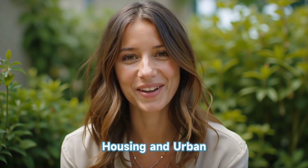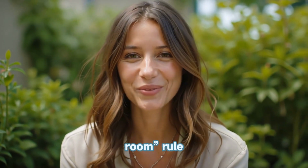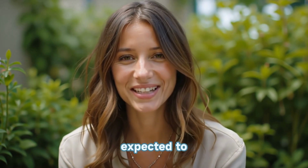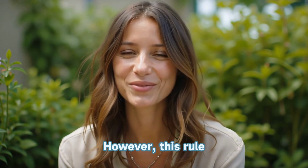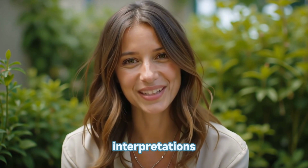First off, let's talk about the fundamental rule governing bedroom allocation in Section 8 housing. The U.S. Department of Housing and Urban Development has set a guideline known as the 2 heartbeats per room rule. What this means is that typically, each bedroom is expected to accommodate at least 2 individuals, regardless of their age or gender.